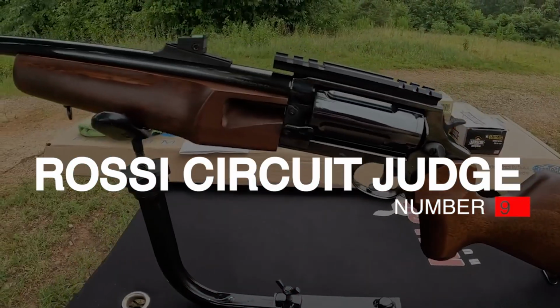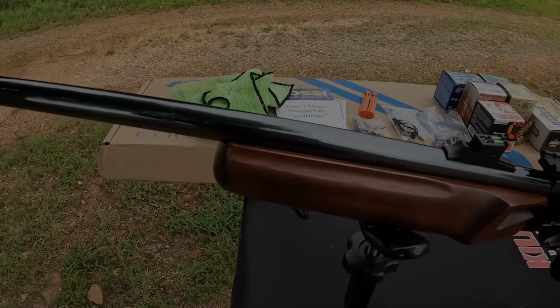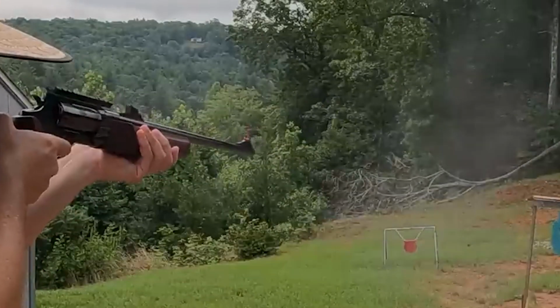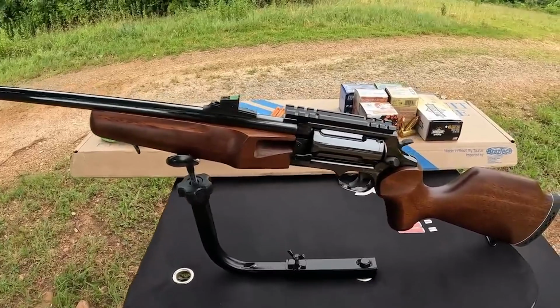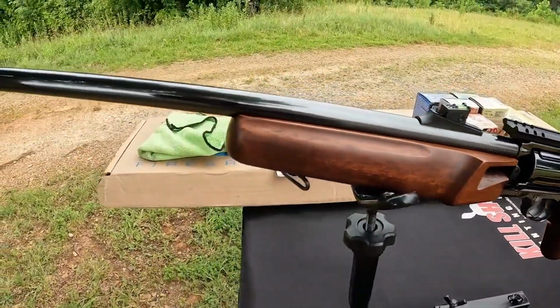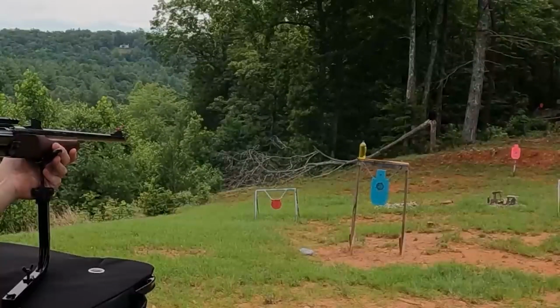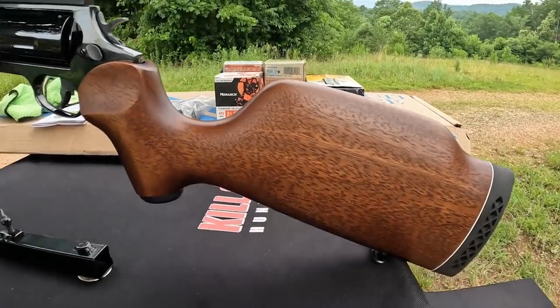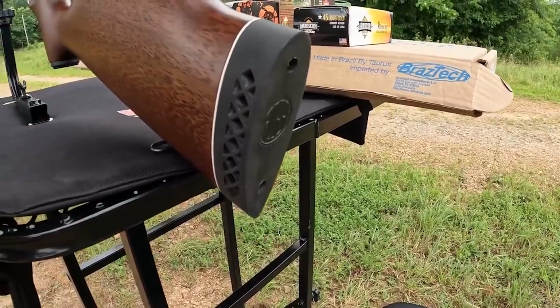Number 9. Rossi Circuit Judge, $1,000. The Rossi Circuit Judge is a revolving carbine chambered for .22 rimfire with 2 cylinders as standard. It also has a 45 Colt version with an overlong cylinder that will accept .410 shotgun shells. The build is the standard double single-action swing-out cylinder of a modern wheel gun design, though carbonized, with an 18.5-inch barrel and a 2-piece polymer stock with a sliding forend and a thumb-hole butt.